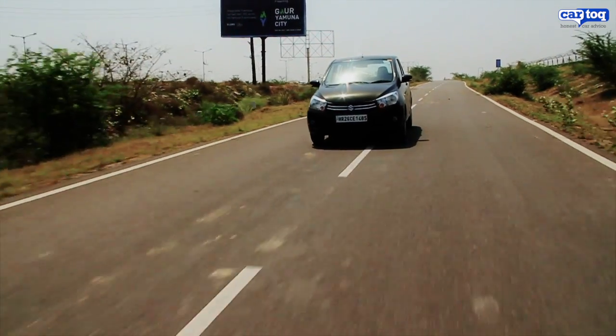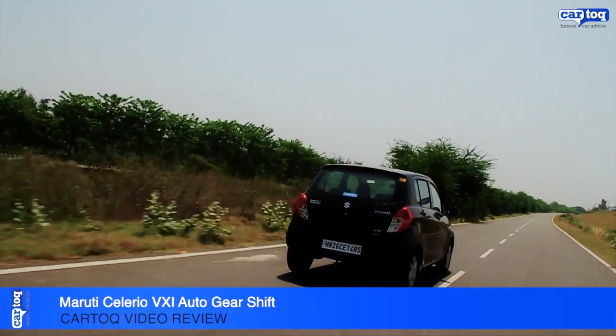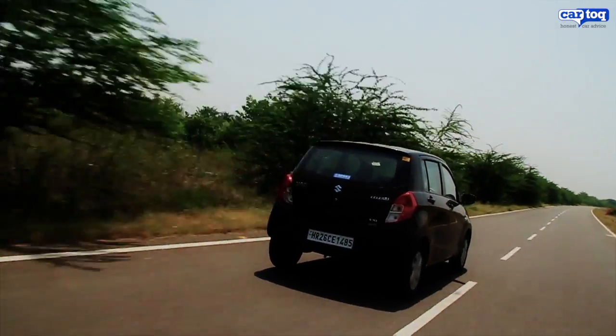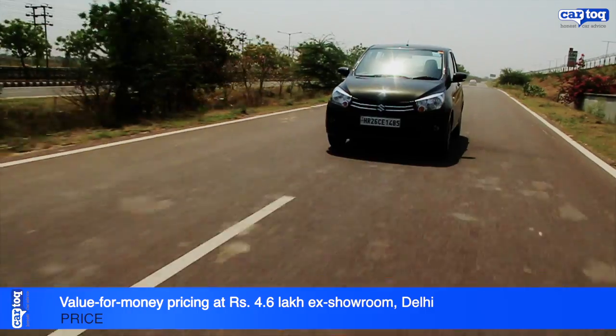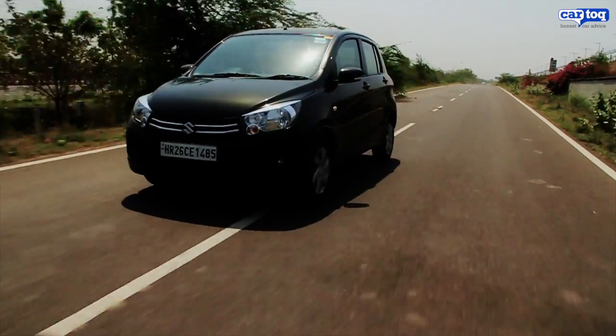We want convenience, but we really don't want to pay too much for it. Similarly, many of us would love an automatic transmission in our cars, but we want it cheap. And that's why the Maruti Celerio VXI with auto gear shift, priced at 4.6 lakh rupees ex-showroom Delhi, has a winning proposition.